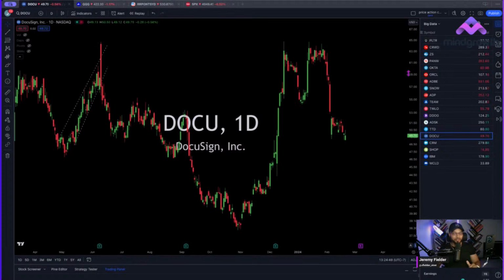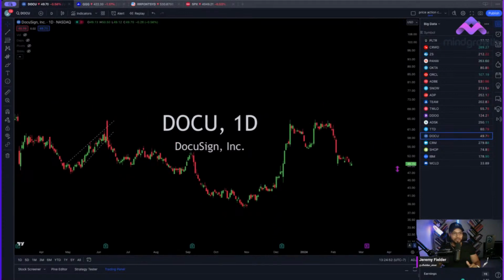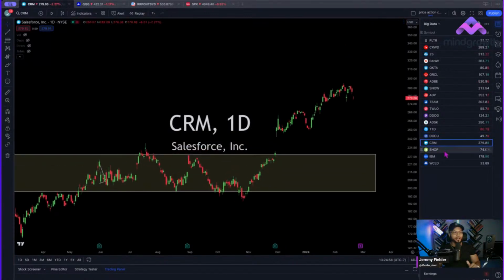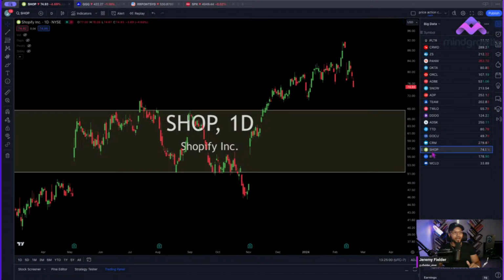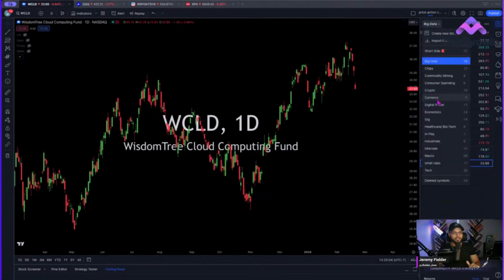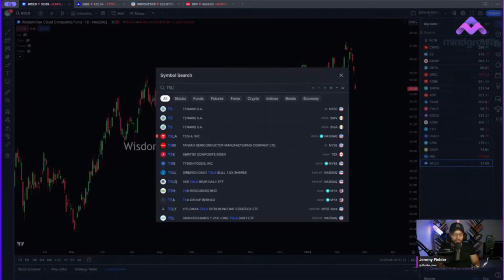AI is making productivity go up, and that means more for less. That means you're more efficient in these companies. You have to choose your winners here. CRM, Shopify. I'm just taking a look. I haven't seen these IBM. So you definitely have to choose your winners. But who is stronger than a lot of these companies?